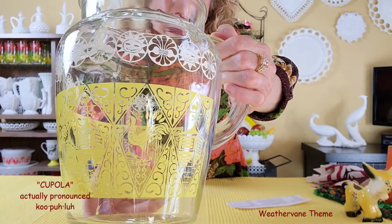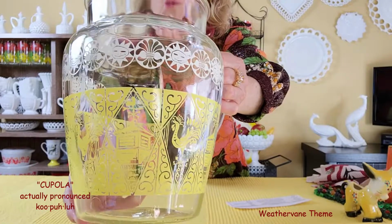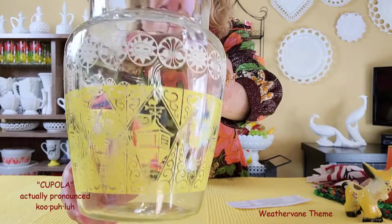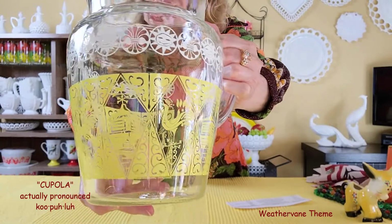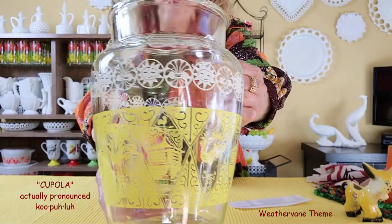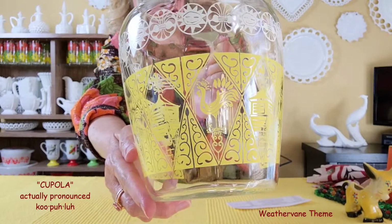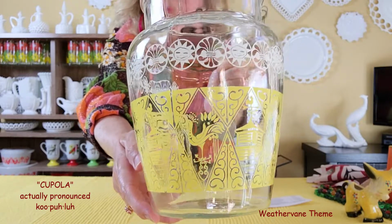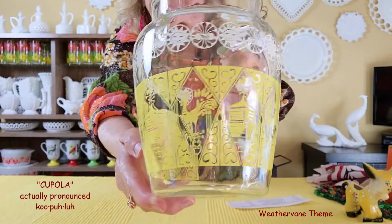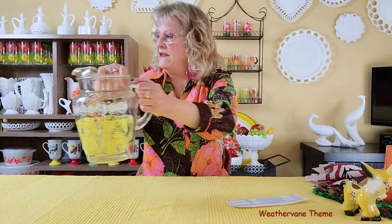Some fancy, I can't think of the word I want for the little medallion looking things across the top border. But it was very fun to get because I really don't have a lot of yellow pitchers. Yellow and red or yellow and green. But this was very fun being a farm scene. So I was happy to find that. That was probably the first item that I found.